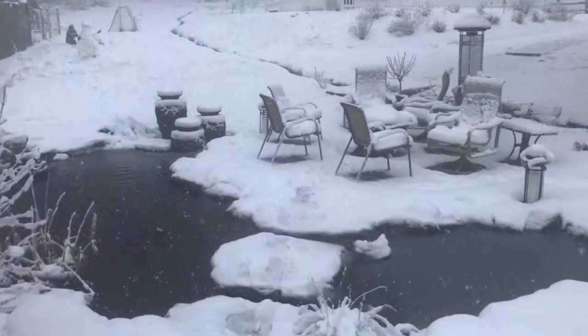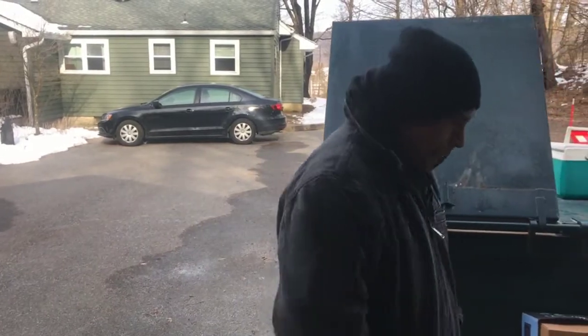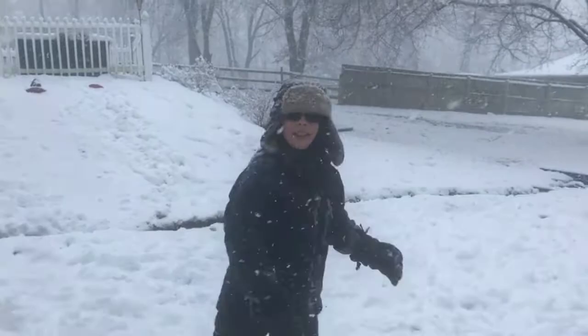Check this out. Isn't it beautiful out here? Why is it important to get your pond cleaned out and get your fountain started right? What are you going to do with that snowball? No!